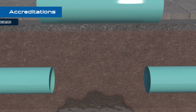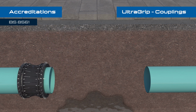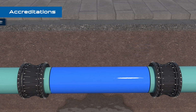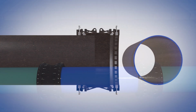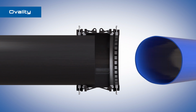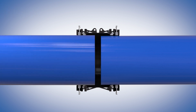While third-party accreditation to BS 8561 ensures end-user confidence when using UltraGrip on polyethylene pipe, where it achieves a Type 2 end-load performance as defined in WIS 42401 and ISO 17855. And where you have pipes which can be distorted or out of round, the UltraGrip's market-leading 35mm tolerance provides you more clearance to ensure a simple connection and is designed to cover manufacturing tolerances and mid-barrel pipe, so repairs can be made right first time.